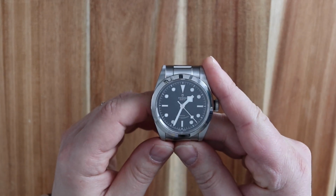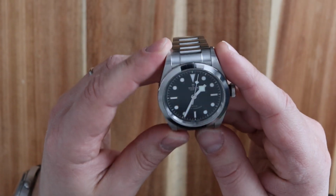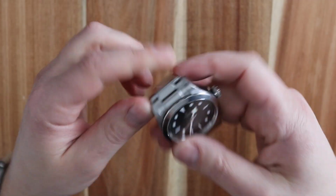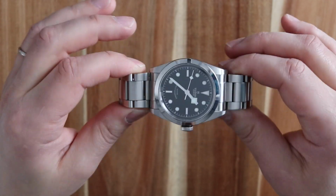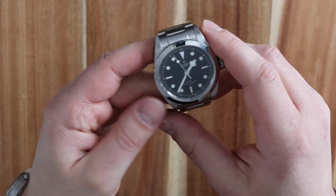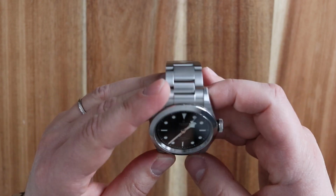Here is my Tudor Black Bay 41. This is another watch that I was wearing through the year very often, and this is one of my go-to watches. And although this watch doesn't have an in-house movement from Tudor, it is incredibly accurate. I was debating between getting this one or the same watch in 36mm, which is more popular and gets more praise from the watch community. Although the 36mm is also an incredible watch, when I tried them side by side, I preferred this one. I felt that this one fits better on my wrist.